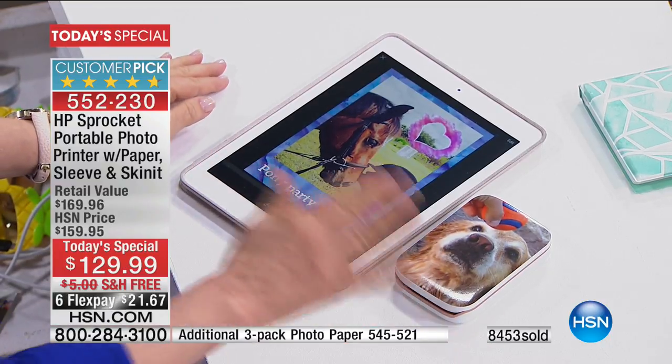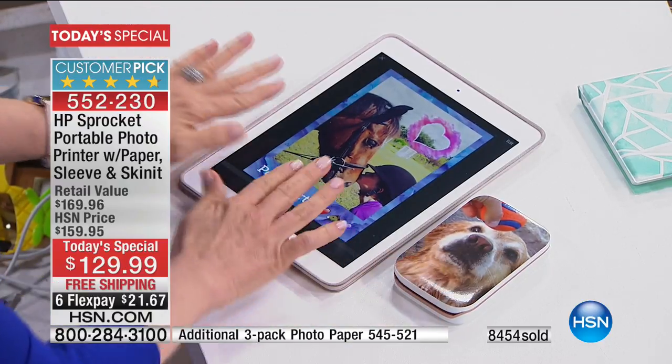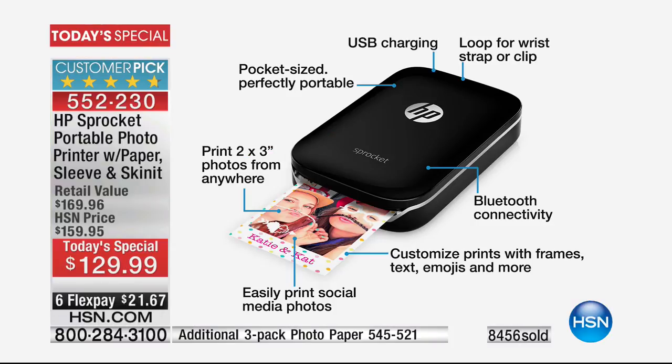No wires. You can take this with you. You don't have to worry about connecting with Wi-Fi. It just uses Bluetooth with either your tablet or your phone, which is really the easiest way to connect. And then it prints it out in about 20 seconds, right on the spot. So think about all the events coming up. There's graduation, there's Mother's Day coming up, there's summer vacations.